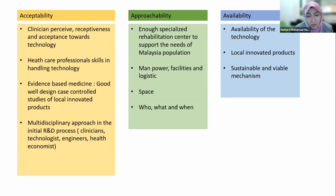We have to identify which patients could benefit from these robotic technologies. Because at the end of the day, what we want is a cost-effective and time-effective intervention to be implemented in our clinical service. And of course, we also struggle with availability. For now, I know there are various end-product imported technologies that we can buy from other countries. But the question is again about the viable and sustainable mechanism for this technology to be sustainable in clinical practice. And the only way to solve this problem is to have local innovative products that I think can solve many areas, many perspectives of this robot technology.